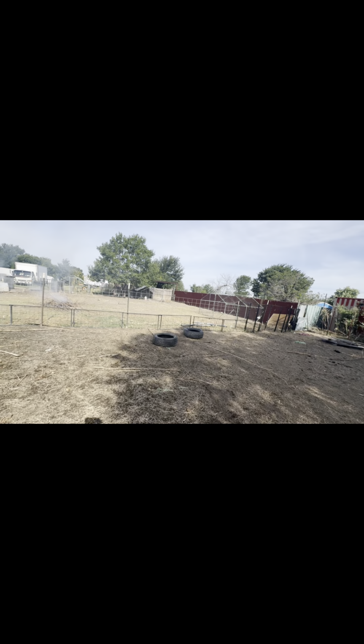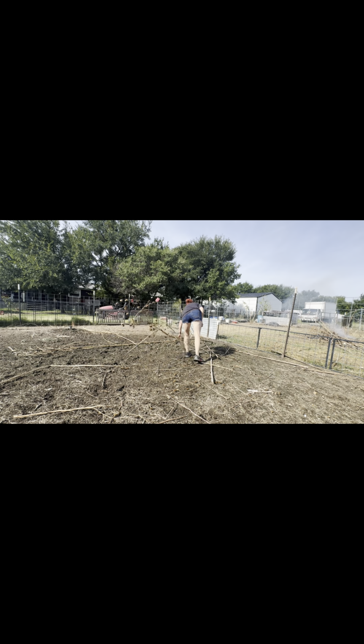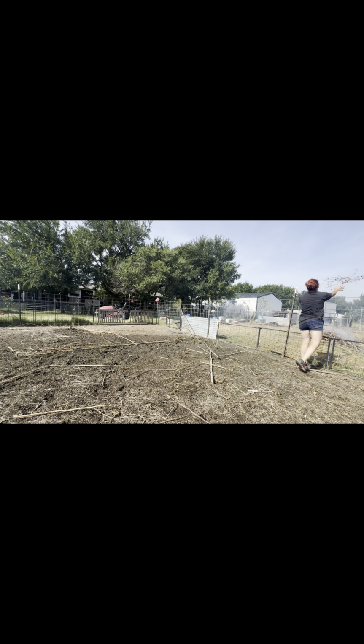But guys, slowly but surely, we're getting stuff done. I'm planning for the future. Technically, you're not supposed to do that because you never know what can happen. But at least everything will be done if something happens. Phew, it's hot already. I'm gonna finish picking up this stuff, throwing it over there. Lots of work. Like I said before, homesteading is not for the faint of heart. You need to be willing to do the hard work that comes with it. And sometimes it's easy, sometimes it's not. Get off that fence, Sadie.